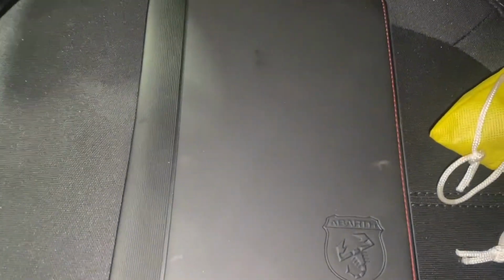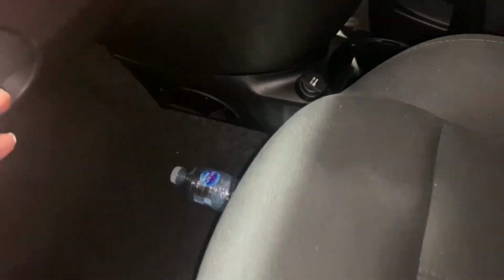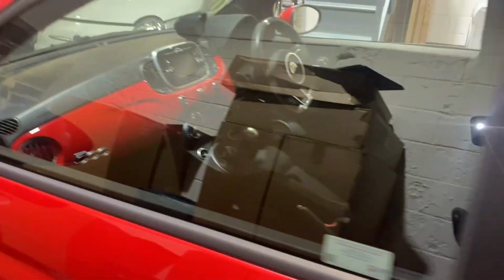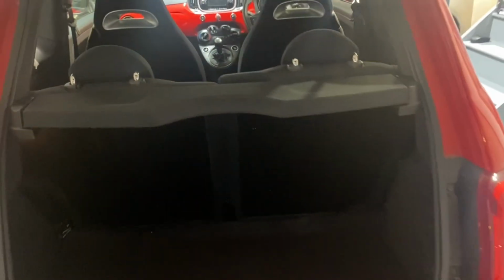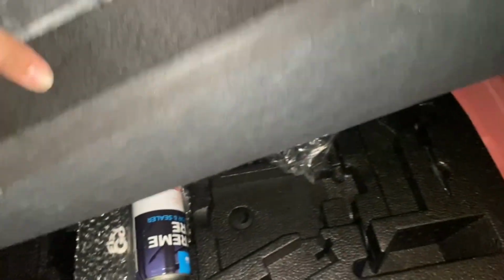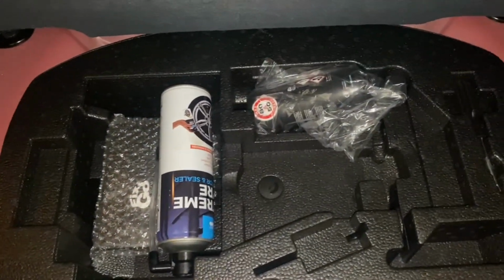So the fact we've got full service history with this means we can ask decent money for it. This was written off for just shy of £11,000. We'll have a look in the boot actually. Yeah, this was written off for just shy of £11,000, which when you think for a broken window and a broken ignition, it's criminal. No wonder why our insurance premiums are going up and up and up all the time.